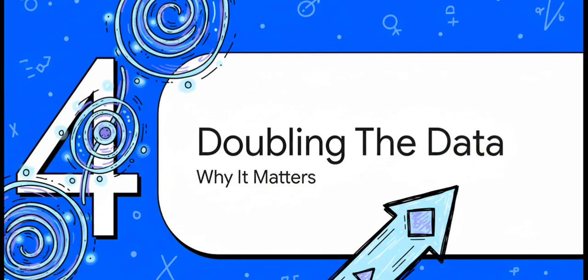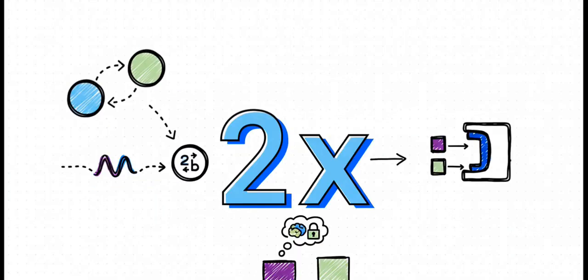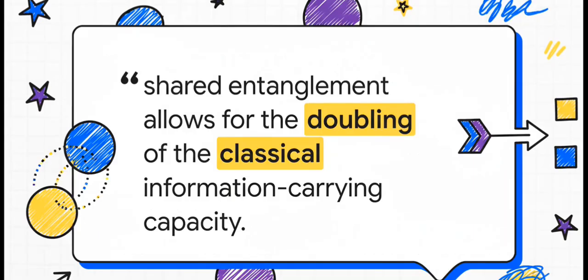So why does this matter? Why isn't this just a neat little physics trick? Well, it's actually incredibly profound. The bottom line is this. Alice and Bob have literally doubled the information capacity of their channel. Now, they had to use a resource to do it, that pre-shared entangled pair, sometimes called an e-bit. But by spending that e-bit, they achieved something that's supposed to be impossible. And hey, don't just take my word for it. The source material makes it crystal clear, and I'm quoting here. Through superdense coding, shared entanglement effectively allows for the doubling of the classical information carrying capacity of sending qubits. I mean, that's about as direct as it gets.